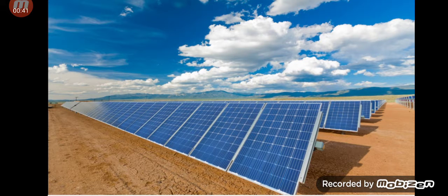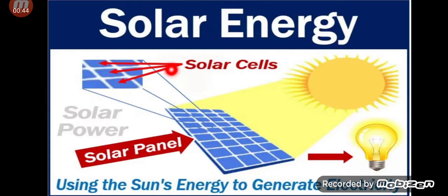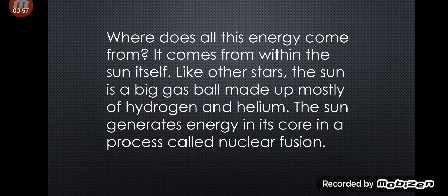This is a picture of a solar panel. Here's a solar panel using the energy to generate electricity. Where does all this energy come from? It comes from within the sun itself.